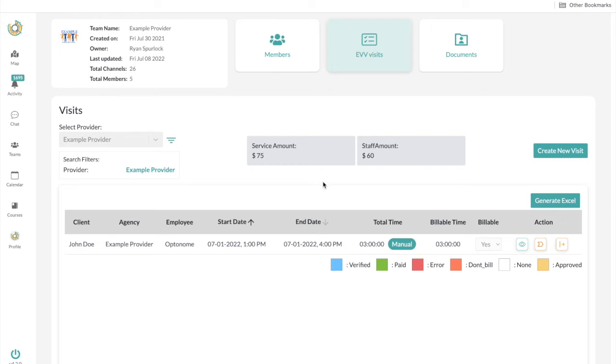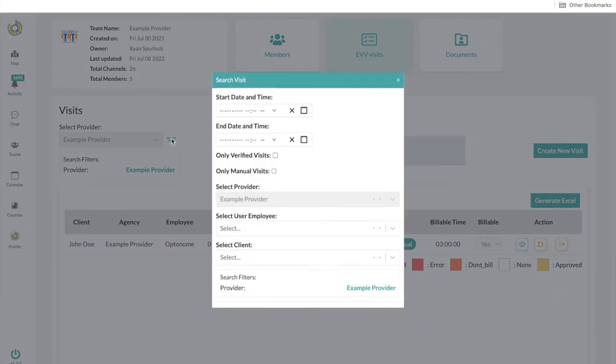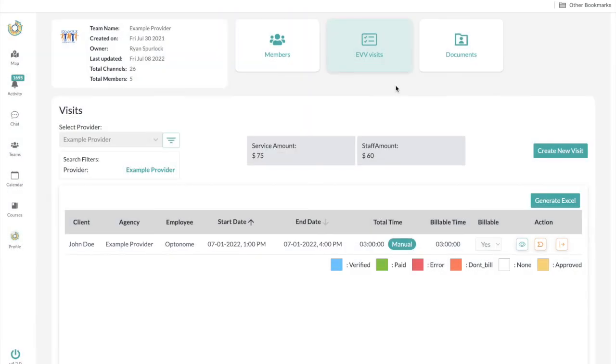Imagine this times 10, times 20. And this is per day. This could be every other day. It could be per week. But this helps you do the math. You can generate an Excel sheet where you can filter it by client. You can filter it by employee. You can filter it by date range.